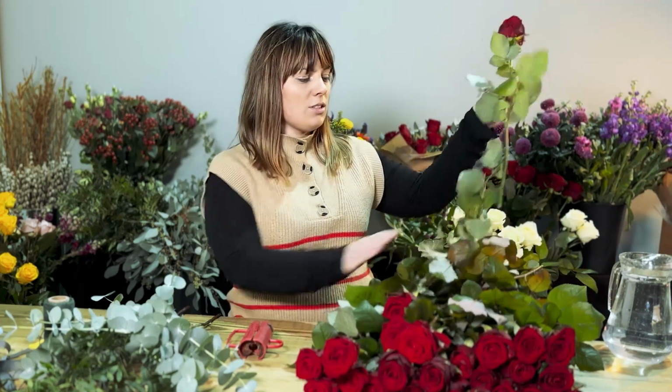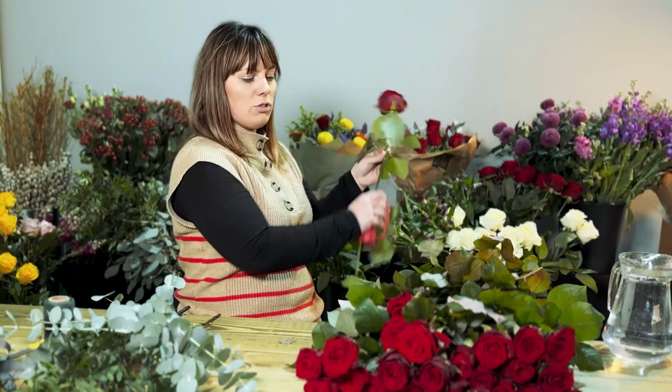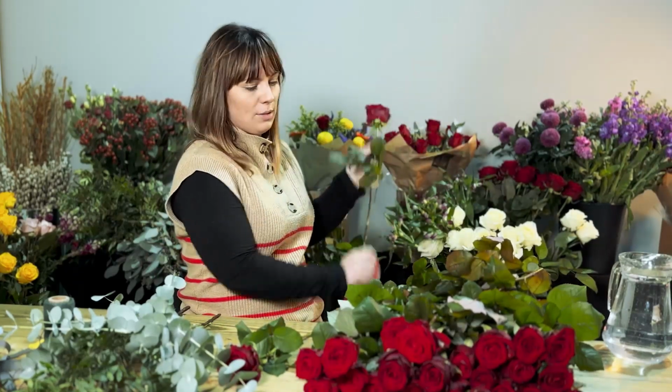So today I'm going to create the 24 red rose design for you. So I'm going to start off by conditioning the roses. So we're going to strip the foliage off the bottom and take the nasty thorns off as well. So we've got a rose stripper, go straight down the stem. So I'll do this before I create the bouquet.